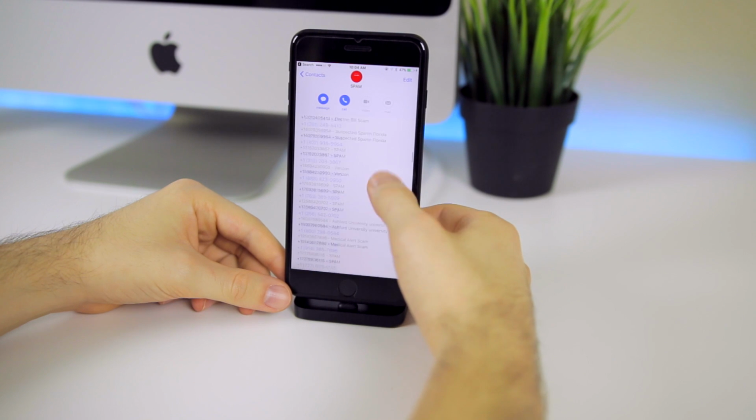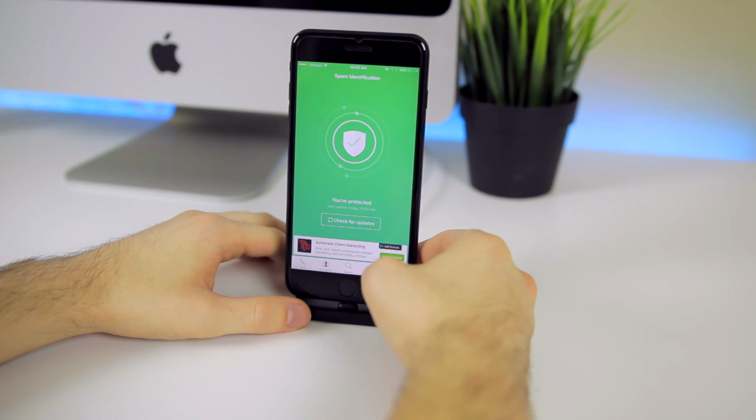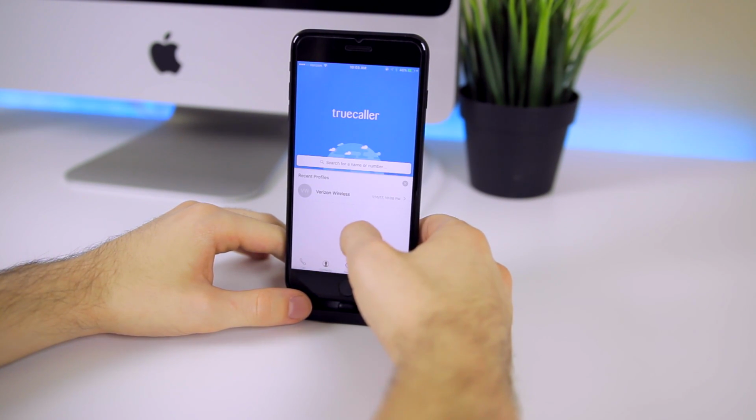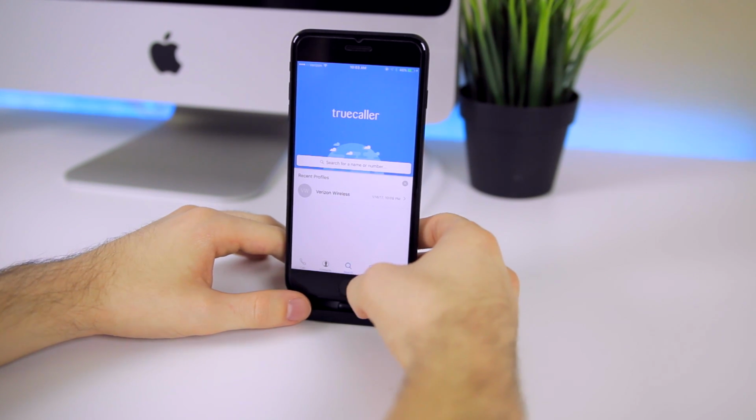How it works is basically Truecaller adds a contact to your contacts list, and that contact contains hundreds of numbers labeled as spam. Going into the application, you can see that there's a section here called Spam ID, and this allows you to periodically update the list of spammers and add new ones to the list. It's a pretty simple process, and it really only takes like 30 seconds to a minute to update itself. And you will also get notifications when there's new numbers available to sync.